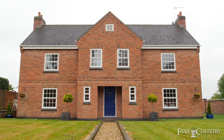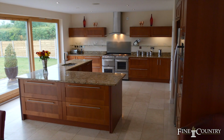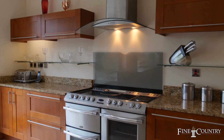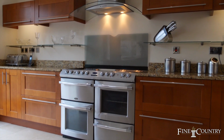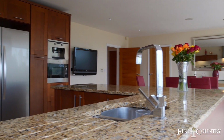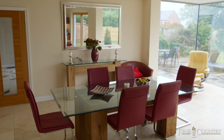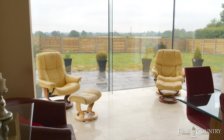Churchview House is built over 3 stories with a large attic room with an optional 6th bedroom and a fine quality kitchen with cherry wood units and marble and granite worktops. There's a beautiful island unit with gorgeous glazing overlooking the gardens and a large dining area.